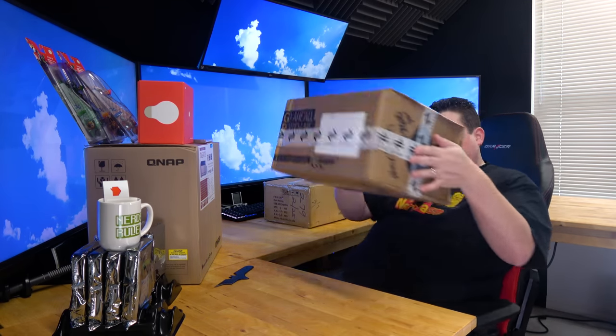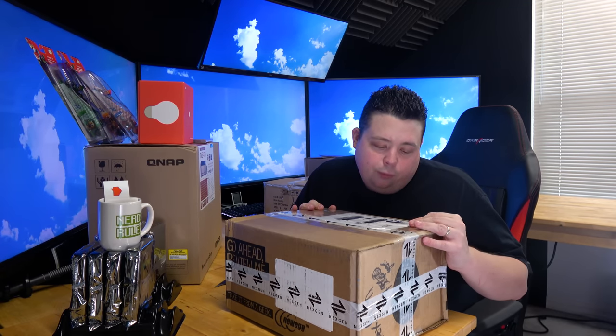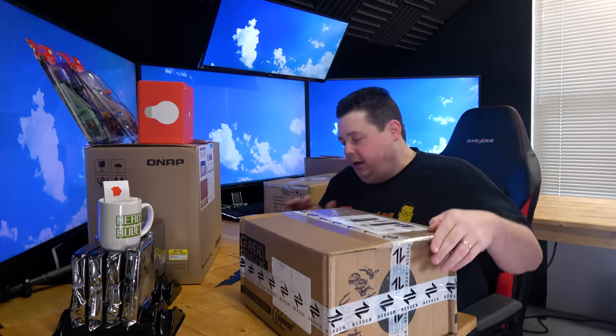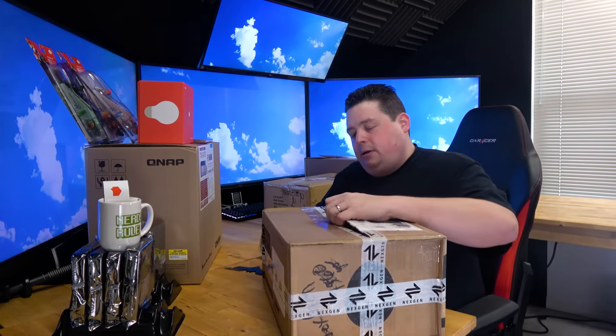Oh, this looks like an old recycled Newegg box. It was actually sent from NexGen Computers. Okay. Let's see. What is NexGen Computers sending me here? Oh, did I just forget to sing the Batknife song?